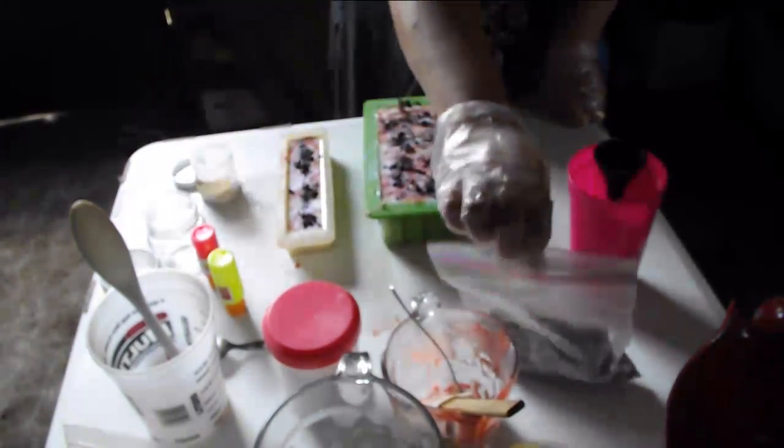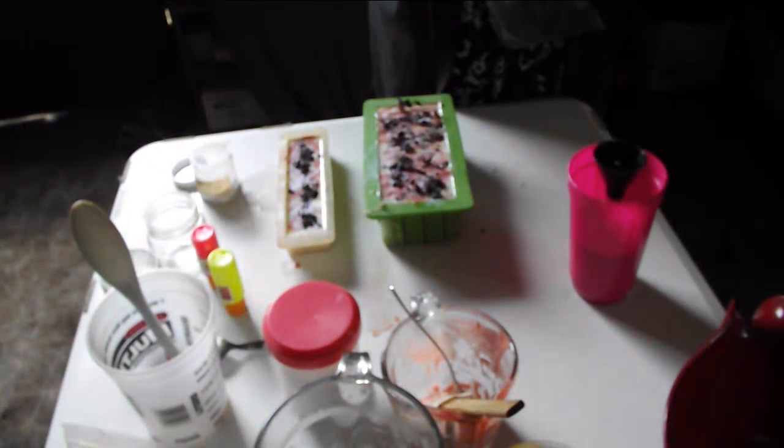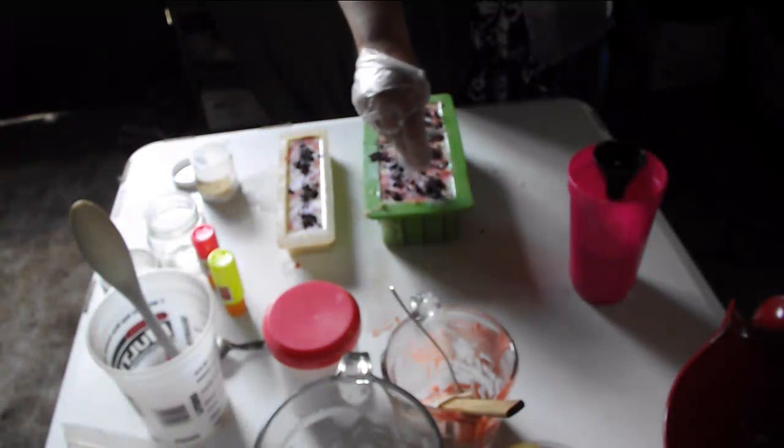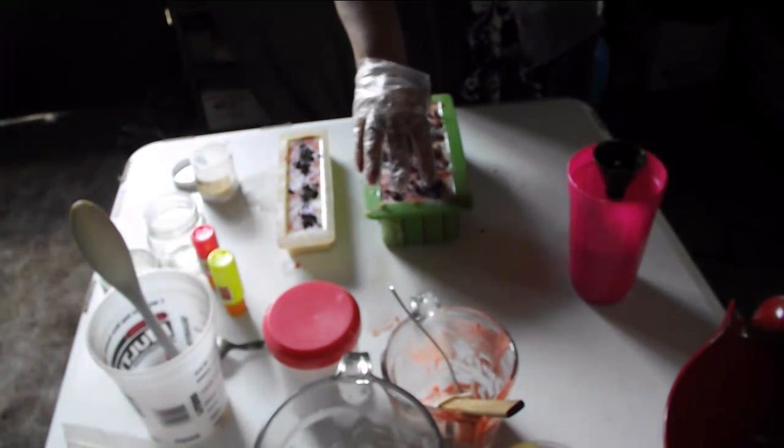A few more rose petals, and we are good to go. Oh, my timer's going off. Tells me I'm running low on battery.